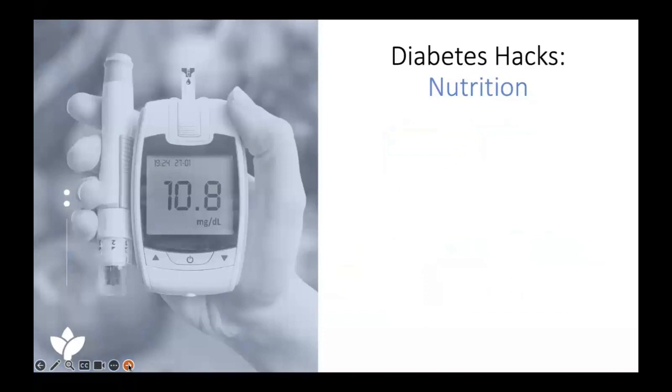So first off, with diabetes hacks around nutrition, nutrition often feels very daunting for people with diabetes because it feels like, oh, there are so many things that you can't eat. And how do you count carbs? Do you have to count calories too? It can all feel very complicated. But one of the easiest ways to improve your blood sugar if you have diabetes is actually intermittent fasting.